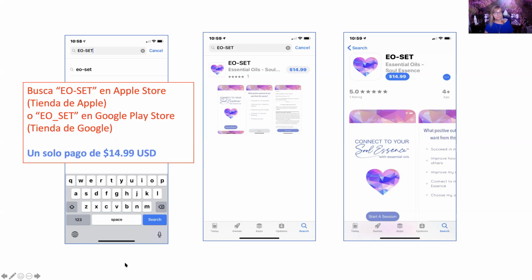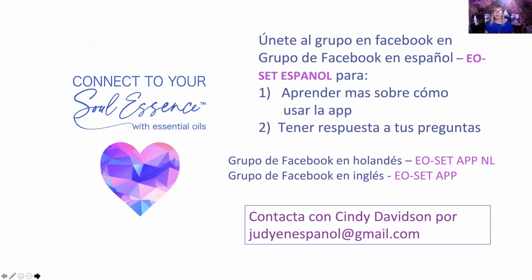It'll show you, okay? And then the last thing is, if you want to know more after today, go join our Facebook group. In Spanish, search for EOSET Espanol. You can learn more about how to use the app, and you can ask questions, and we will answer those questions. If you happen to know somebody that speaks Dutch, you can share the EOSET app NL, which is Netherlands, or in English, they just search for the group EO-SET app in Facebook and you'll find these are all public groups. So if you have trouble finding the groups, just email judyandespanol@gmail.com and we will help you more.